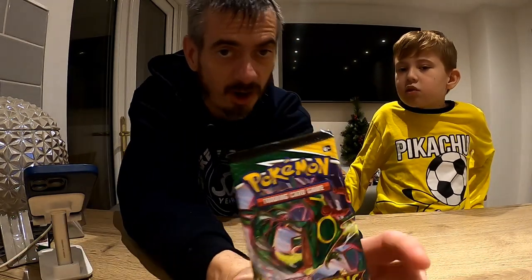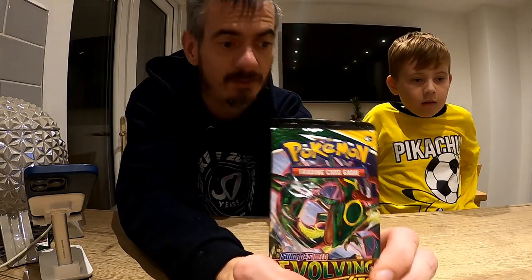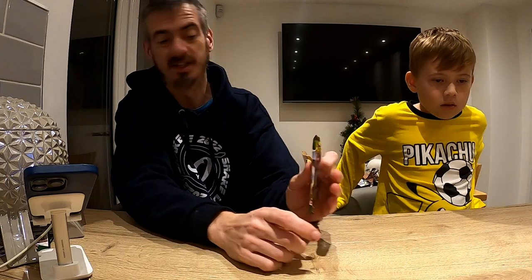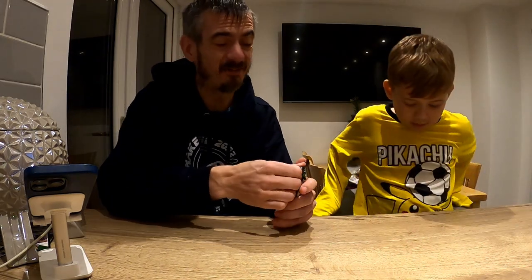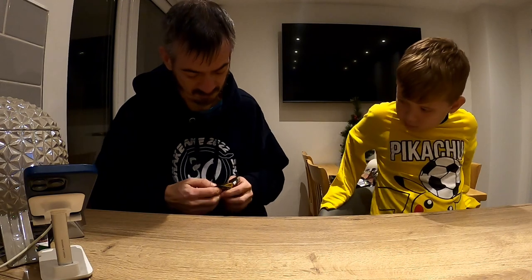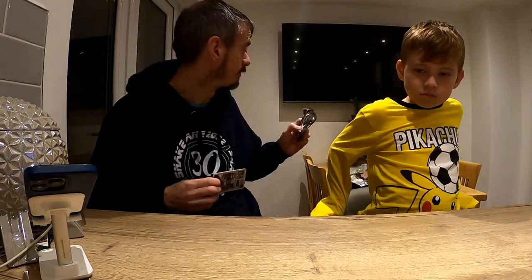Right, we are down to our final pack. So we've got Evolving Skies to go. So far, not been a great pull rate. We've opened two tins, we've opened 9 packs, and so far, 1 V. So I'll be honest, these tins don't look like they're fantastic when it comes to pulls. But we're going to keep going. You never know. Last pack magic, maybe? Here we go, Evolving Skies.